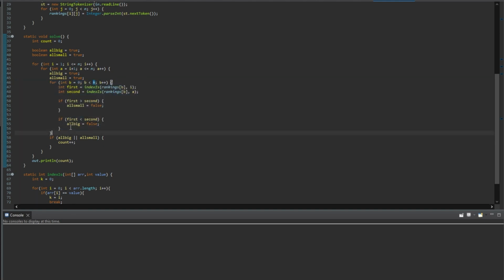And then finally, if both of them are false by the end of the for loop, then it's not going to be consistent. But if one of them is still true, then that means it's going to be consistent, and we're going to add 1 to the count. Because it's either going to be always bigger or always smaller. It can't be both. And sometimes there are going to be cases where both of them are not true, right? It's going to be bigger sometimes, it's going to be smaller sometimes. So as long as we have one instance of it being true, one or the other, then we're going to add 1 to our count, and that means it's consistent.